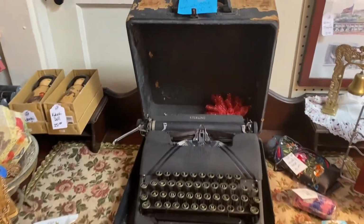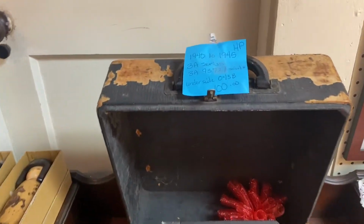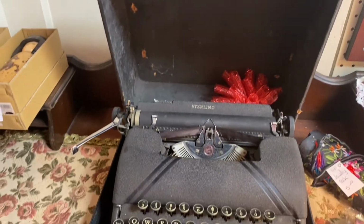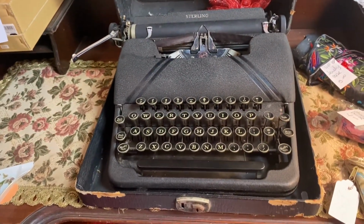This is a 1940s typewriter. Could you imagine typing an email on something like this now? I think we have it pretty great, don't you?